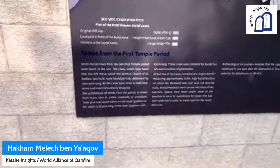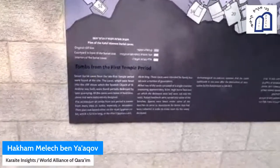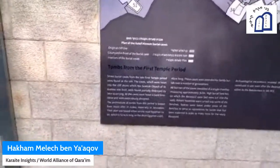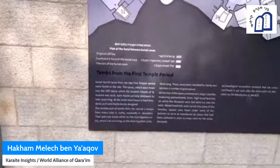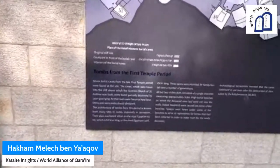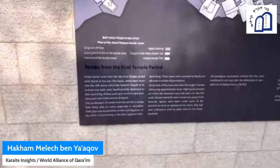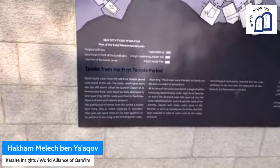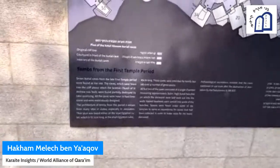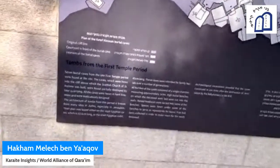The architecture of tombs from this period is known from many sites in Judea, and we're going to speak about this as we look at the tombs, especially in Jerusalem. The plan was based either on the Royal Egyptian cubit, which is 52.5 centimeters long, or the short Egyptian cubit, 45 centimeters long. There seem to be different cubits that are spoken about even in the Tanakh. These caves were intended for family burials over a number of generations.